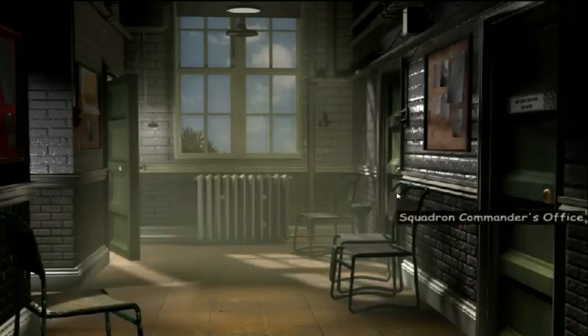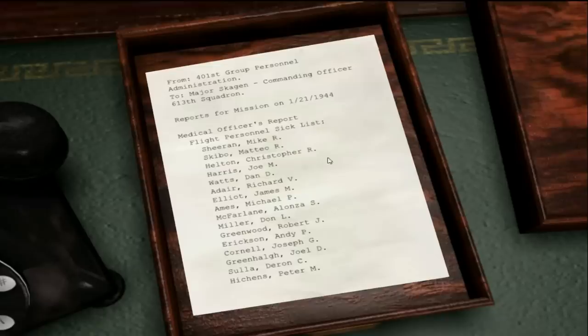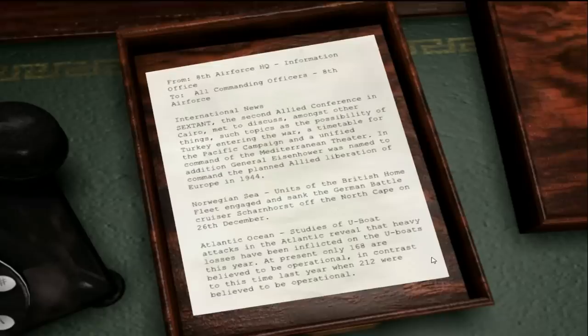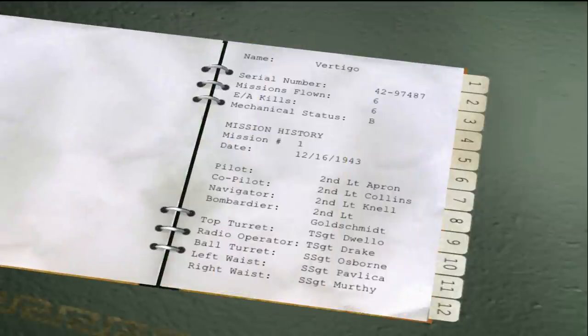Okay, let's have a look at any important news. No, it's just the reports of what happened on that last mission. Okay, great. Let's have a look at the bomber file. So, Vertigo. Wow, she's completed her 6th mission. Just managed to get her down.